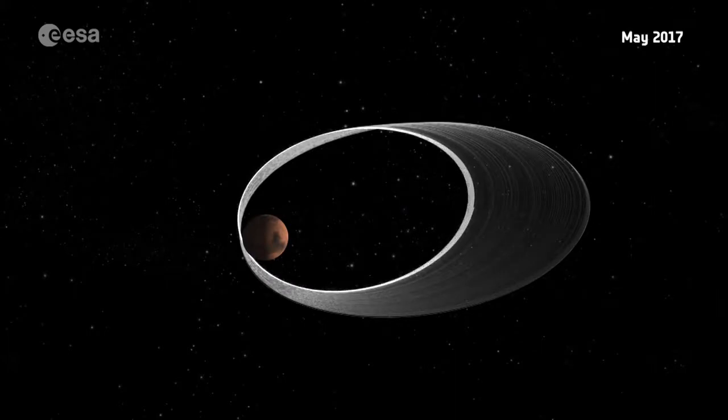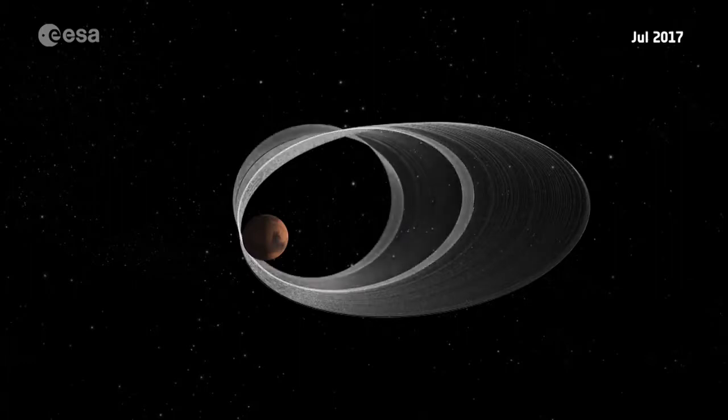It's complicated by the changing nature of the Martian atmosphere, which expands and contracts, slowing the spacecraft by differing amounts. We have to take a lot of margin to be sure that even if we go through a moment where the atmosphere is more dense at the altitude where we are flying, we are still safe with the spacecraft.